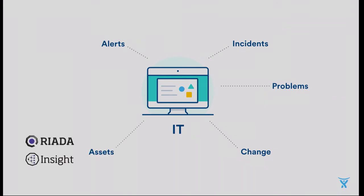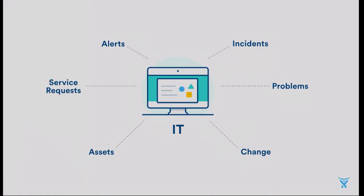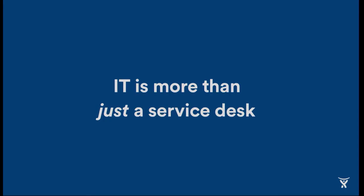Asset management. You've already seen how one of our vendors, Riata, has already built an add-on that generates an asset catalog, so you can link these change tickets back to servers and applications. And of course, you can automate away the most common service requests that we know and love. Can you reset my password? Or could you grant me access to a particular system? Now, there's plenty of opportunities here to really supercharge IT teams.